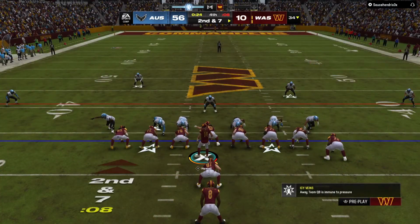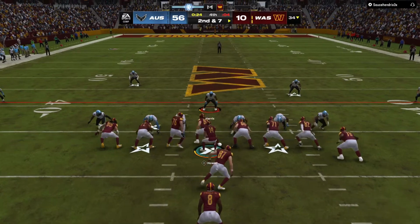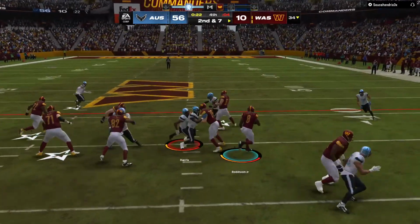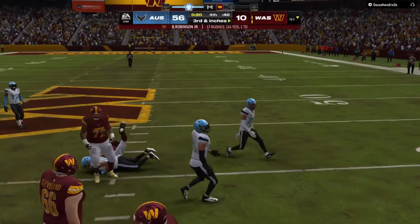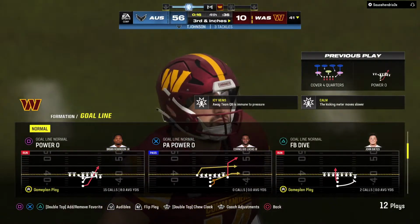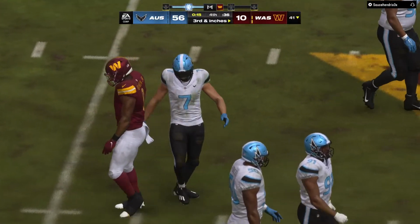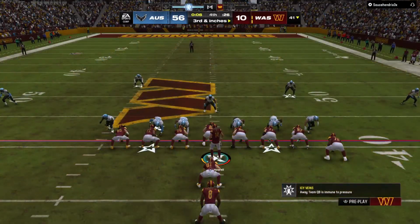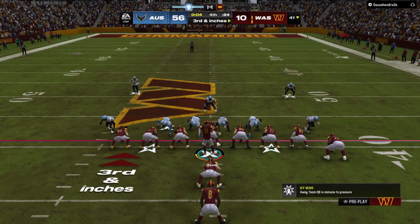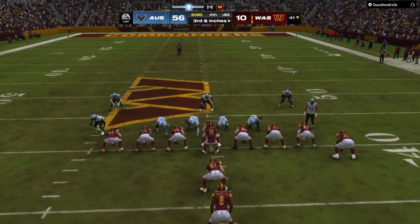Second and 7, operating from the 34. On the run, it's Robinson. And able to use his blockers to get this up over the 40. 114 yards rushing for him now in the ball game. That was a good run, probably right on the edge of breaking into something really big. So the defensive guys right now are talking about, okay, what can we do to slow him down before he truly gets started?